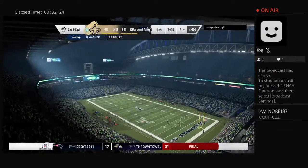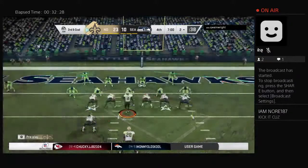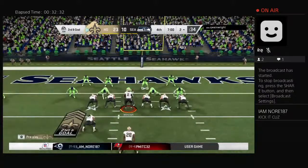1 quarter remains for a trip to the NFC title game. This is the National Football League on EA Sports. From the 2 now, second and goal.